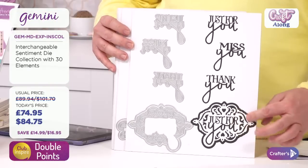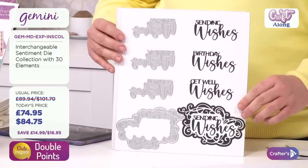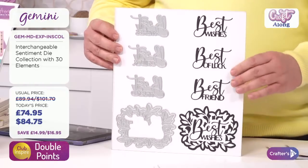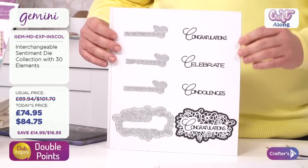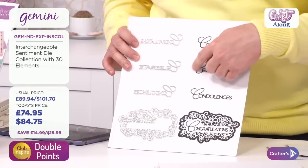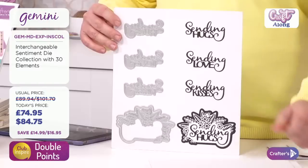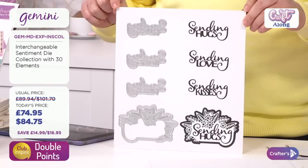They all come with these different topper sections that you're going to pop them onto as well, which is fantastic. You've got the Wishes: sending wishes, birthday wishes, get well wishes. We've then got the best wishes, best of luck, best friends. This one here, I love this. I think there's something so refined about that font that's been used. Congratulations, celebrate, and condolences. And then we've got sending hugs, sending love, and sending kisses.